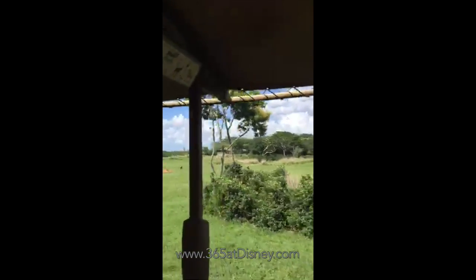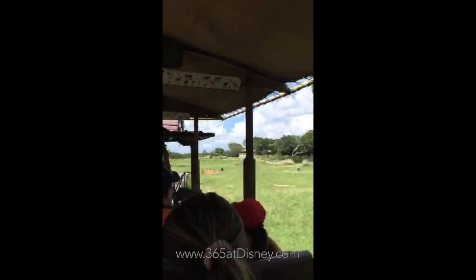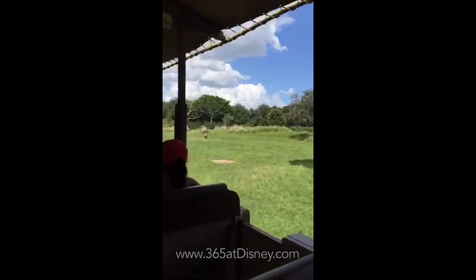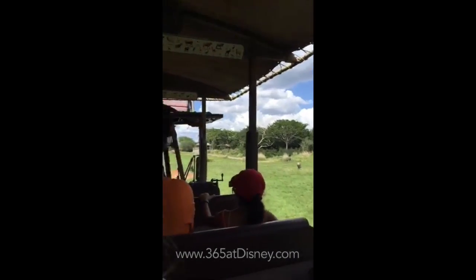Now there are some animals with very large white horns coming up ahead. Those are the Ankole cattle, and they are the only domesticated animals on the reserve. Their horns can be about 20 inches in circumference at the base. Even though those horns are very large, they're not as heavy as you think they would be because they're a honeycomb structure on the inside.